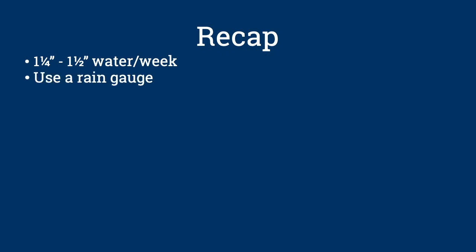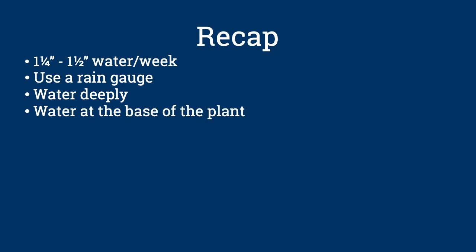Thank you, Pamela, Becca, and Laurie. So to recap, vegetable gardens need 1.25 to 1.5 inches of water per week. Use a rain gauge to measure rainfall. When rainfall isn't sufficient, water deeply, being sure to wet at least the top 5 to 6 inches of soil. Don't water again until the top few inches dry out. Water at the base of the plant to avoid wetting the plant's leaves. Water early in the day.